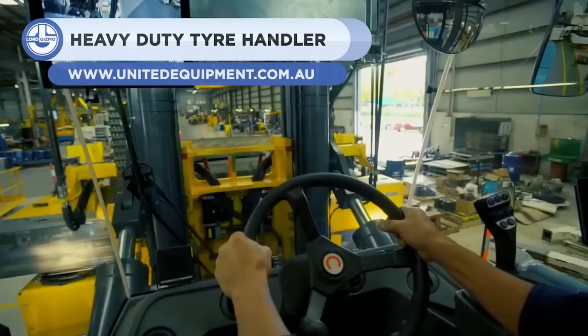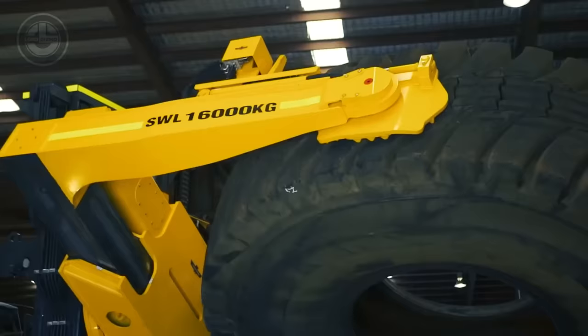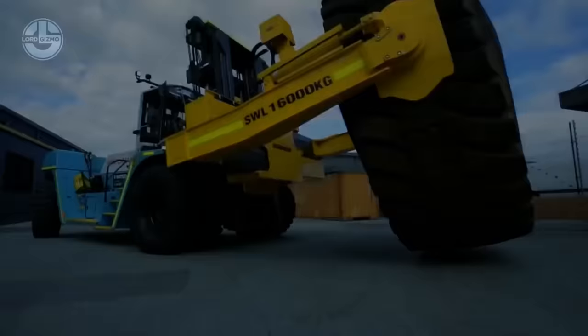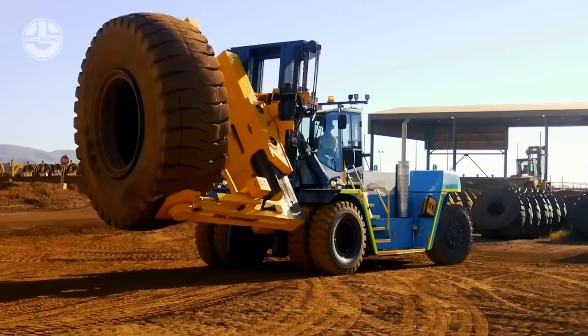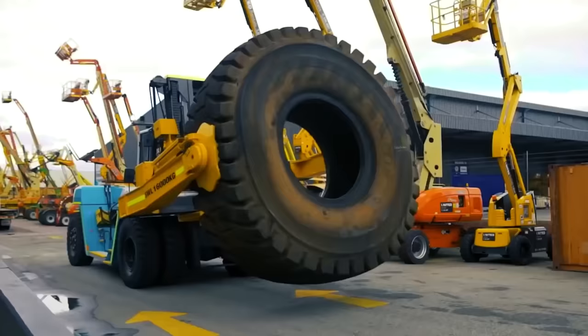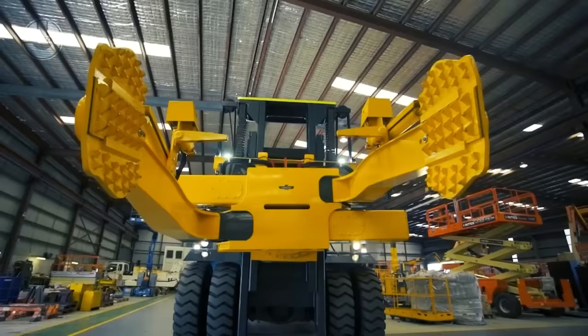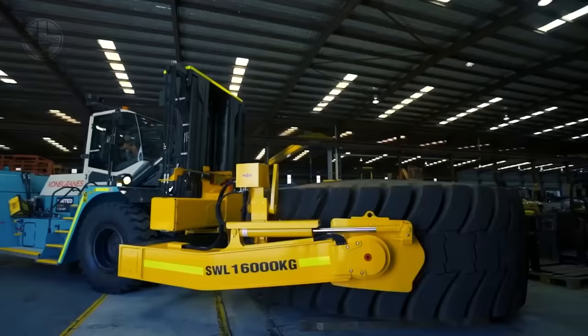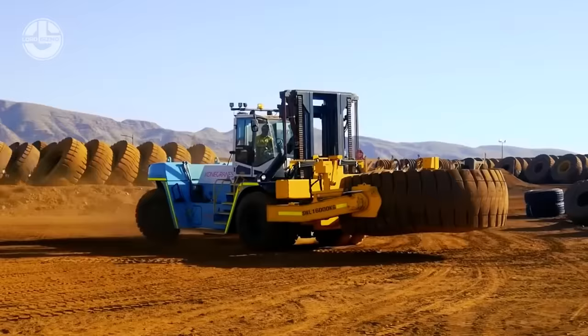Next on our list is Cone Crane's heavy-duty tire lifter. This beast is built with 32 tons of forklift with a tire handler. These features make light work of lifting, rotating, and shifting up to 16 tons of a tire. Whether for maintenance on mine sites or in the case of stacking tires, the Cone Crane provides all tire handling solution for mining, port, and intermodal applications. They have equipped it with the latest technology to boost productivity and performance. In short, it's incredibly amazing.